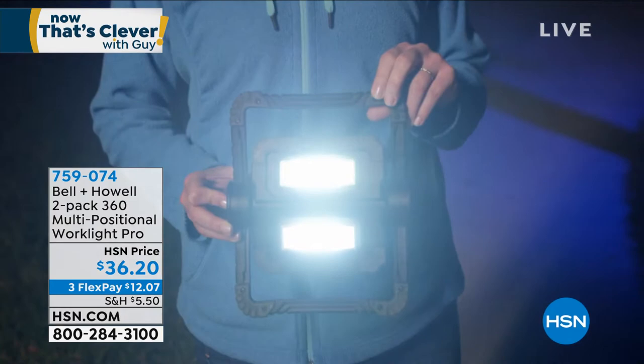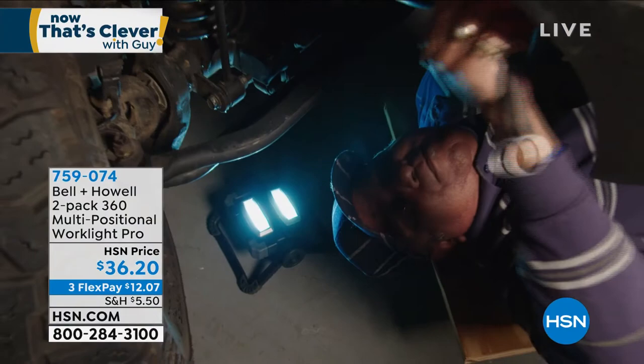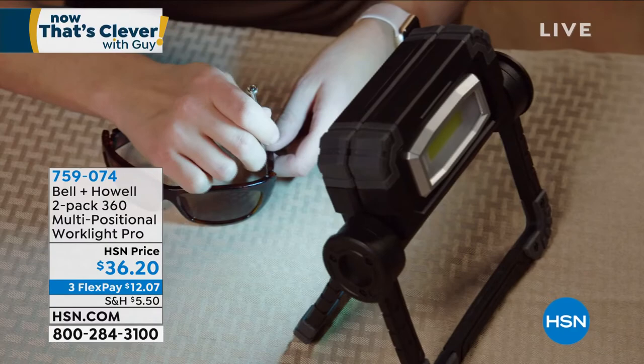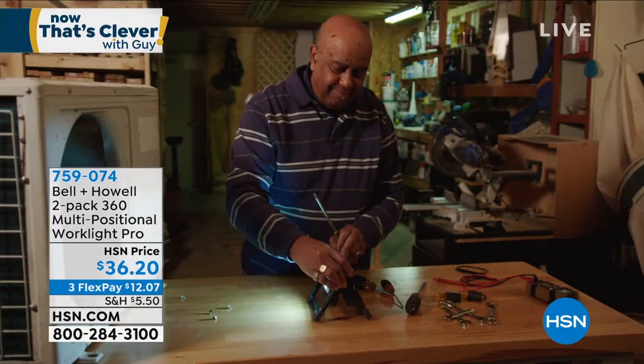And I will tell you, the most light I've ever seen on any work light that we've ever had here before at HSN. You're going to absolutely love this. It is just fantastic. First of all, it is a work light that you can position in any configuration that you need. You can tepee it, right? You can also move the lights 360 degrees wherever you need to go. You're getting a two-pack of these. These are COB LEDs, which are the brightest LED lights available. Any project, any task, any event, even if you're outside barbecuing and you need a work light, they're stable, they're durable. They're excellent emergency lights as well.